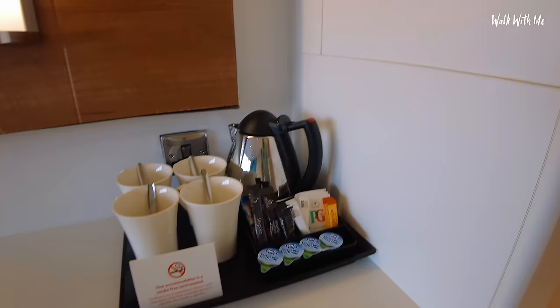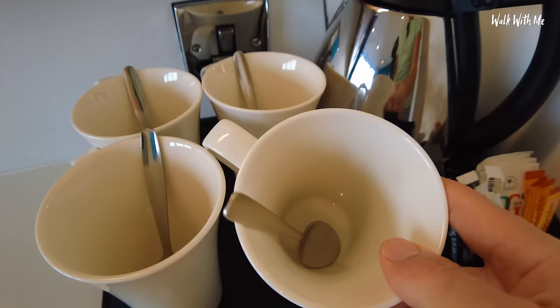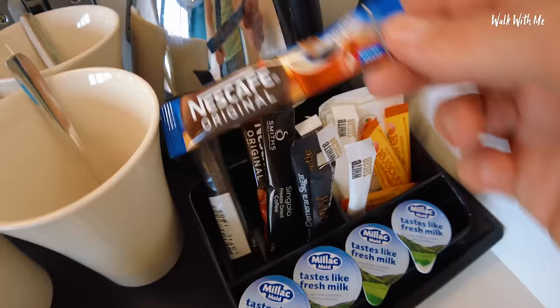Pretty nice. The tea and coffee. I've just come back from America. They had never any tea and coffees in the room. So good old Britain having tea and coffee back in the room. Fresh milk. Well, not fresh milk. Tastes like fresh milk. Never heard of that coffee before. Good old Nescafe. Couple of PG tips.